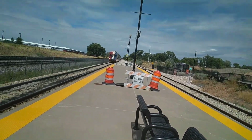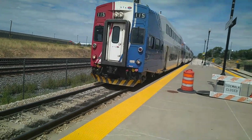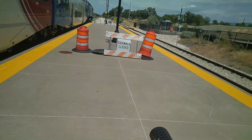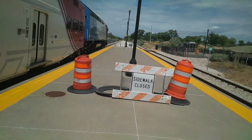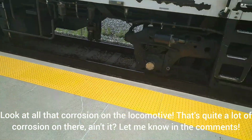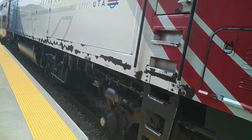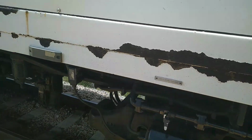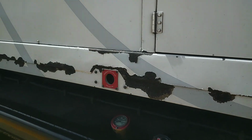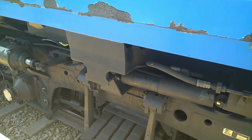And here we have Southbound Front Runner, 115 leading. 210 and 105 with Train 1 tailing. There's a lot of corrosion on this train. Look at all that corrosion. Lots of corrosion. These cans are steel.